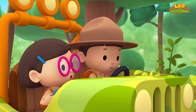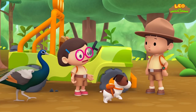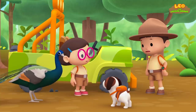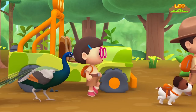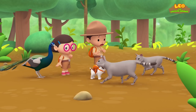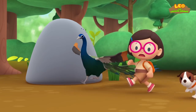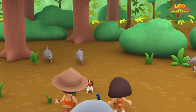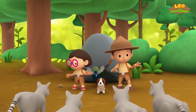Oh, no! It looks like we have a flat tire. Can we change it? There's no time. Those jungle cats are too close. Quick, let's start walking. Too many.